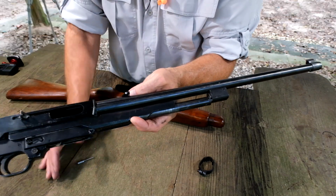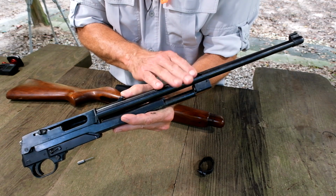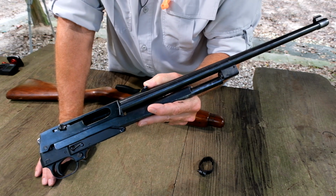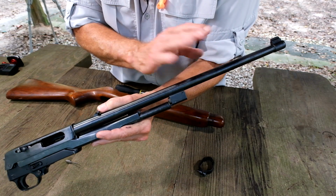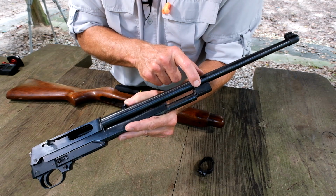And so I'm thinking that the slight velocity change between the 18.5-inch semi-auto carbine and the 20-inch lever action, the velocity difference was almost entirely because of barrel length and not because of the gas-operated action.